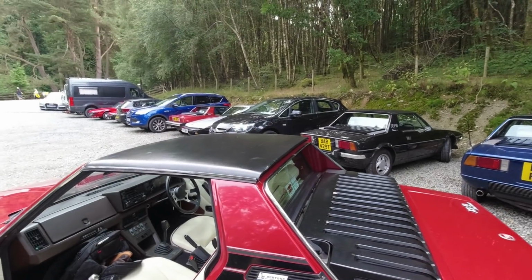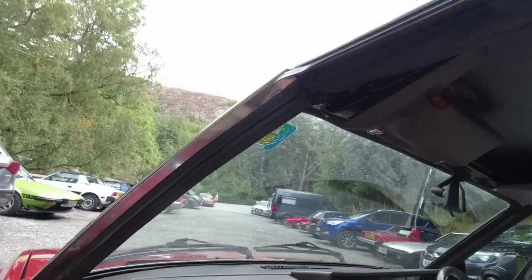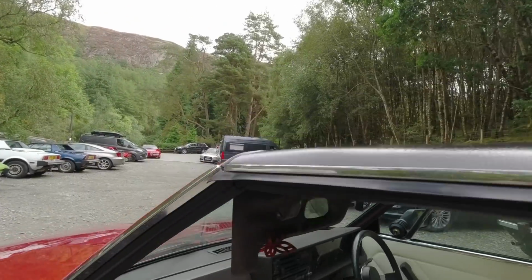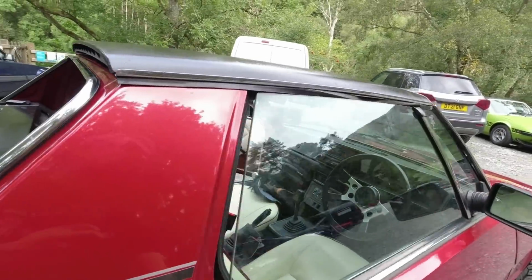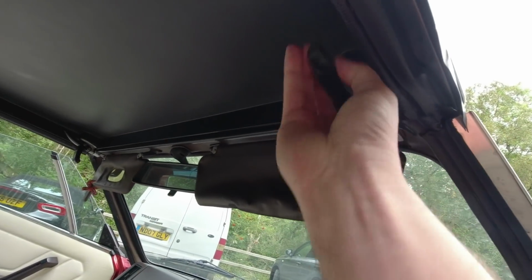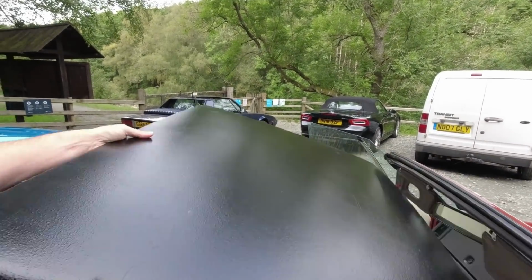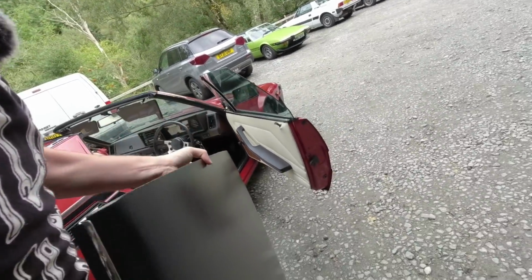We're actually going to take the roof off and leave the roof panel here, so we can do this properly. So we have to go under here, release that clip, do the same on the other side, pop the sun visor, pop the clip, there we go, make sure that's actually released, and then we should be able to pull this back to remove the panel. Slightly difficult to do on your own, but there you go, we have managed it.